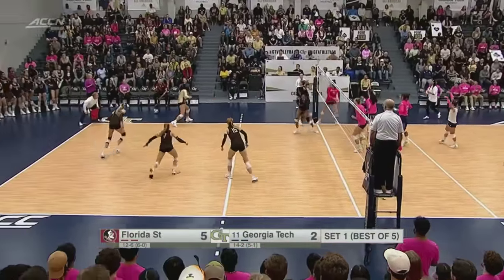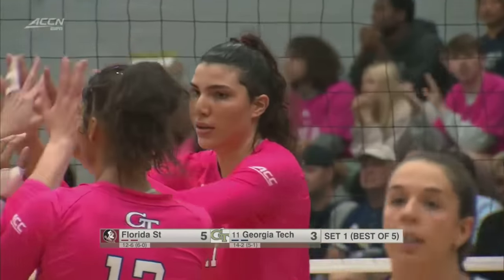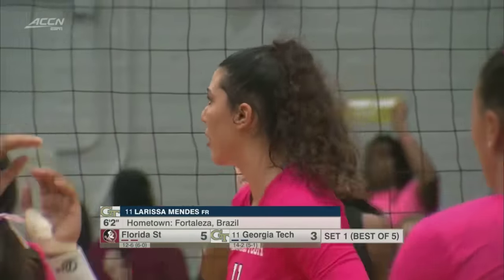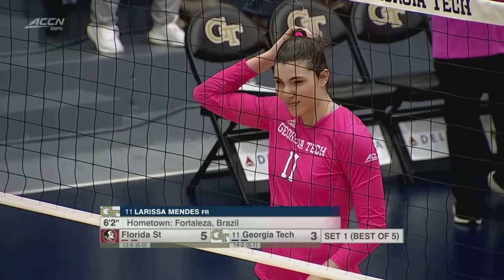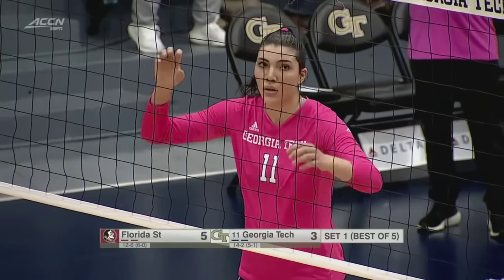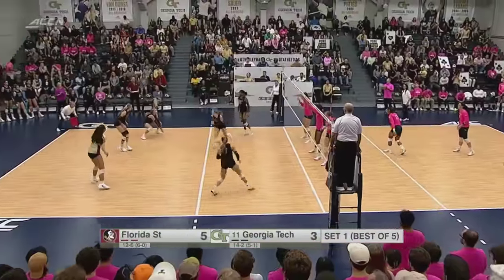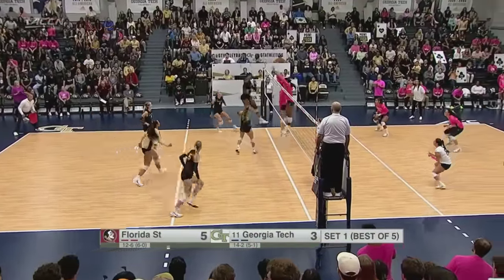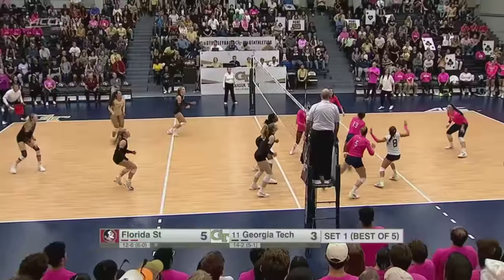Suarez with the back feed, and Mendez gets it off the outside hand of the block. One of the better freshman outside hitters in the ACC, Larissa Mendez. Mendez plays with two Olympians in her hometown team, so she's used to going up against a big block, and Koenig put one up, but Mendez working the hands to get that tool. Into the season high 17 kills in that five-set win versus Florida State. Layout dig by Pimentel. Bertolino turned back.